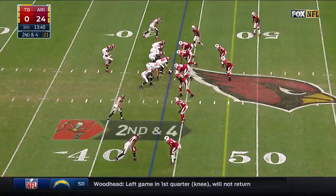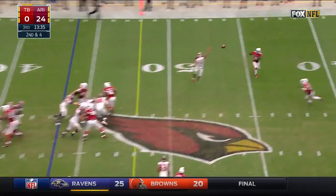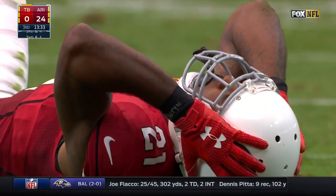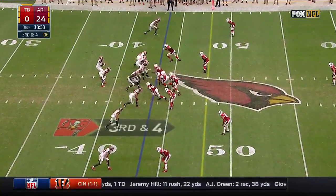And they'll keep running until they see Arizona start pressing. And Tampa Bay needs a first down in the worst sort of way, and overthrown. I mean, Winston felt some pressure, but he had a wide open receiver. One player down so far today.